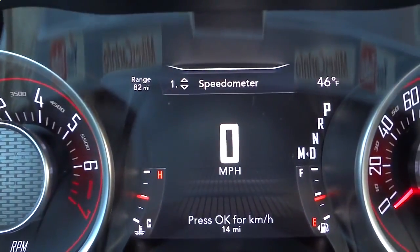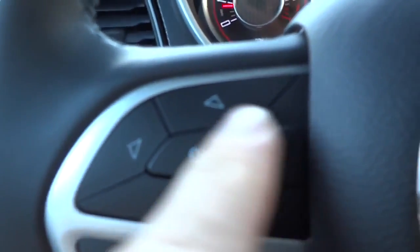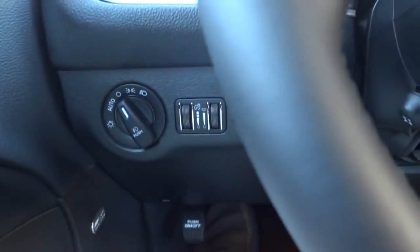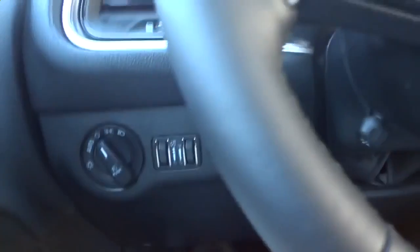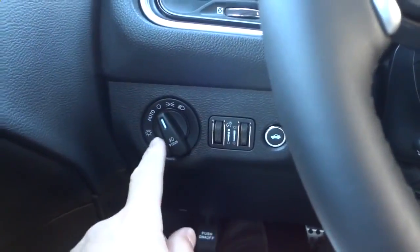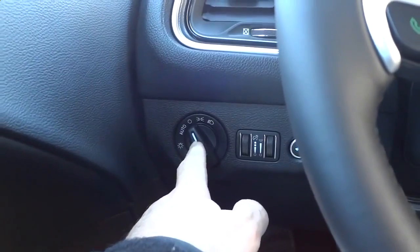Scrolling back down goes back to the speedometer. And the buttons I was pushing right there are right here, your OK and your arrows. That corresponds with that menu system. Your wipers are on this side. You do have a trunk release there, as well as some dimmer switches. One is for your gauges and your screen. The other one is to fine-tune the ambient light in the vehicle. Those dimmer switches here is what I'm talking about. You have automatic headlights like I mentioned before, and then you push this button in order to turn on the fog lights.